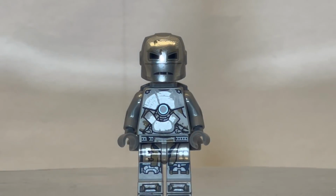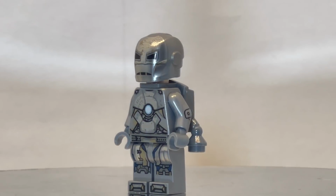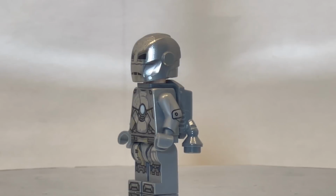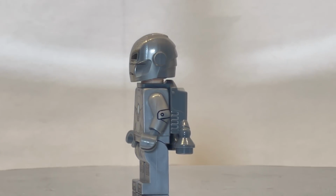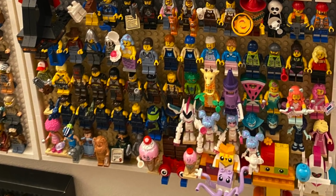And coming in at number 7, we have the Iron Man Mark I figure. Now, before we jump into things, I do want to note that I did not realize this until after recording, but this figure I actually did modify myself to have printing on the arm, stolen from the LEGO Movie 2 collectible minifig series Tin Man.